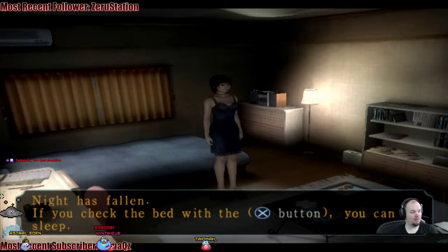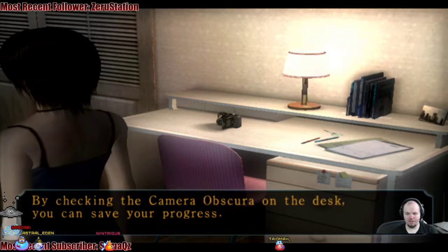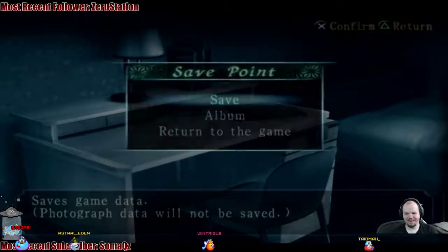Is the male variant of Piamet a Piamute, or is it perhaps a gender-neutral term? Night has fallen. If you check the bed with X, you can sleep. By checking the camera screen on the desk, you can save your progress. Night has fallen. I like that.